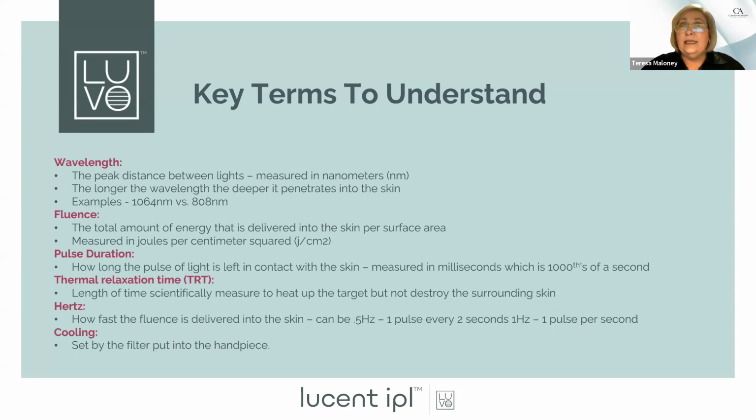The cooling is set in Celsius and it's set by the filter that you put in. So you're looking anywhere from 14, 16, sometimes 18 degrees. Whatever filter you put on is the standard of where they feel the cooling should be to protect the skin as you deliver the energy.